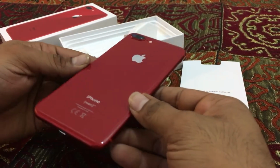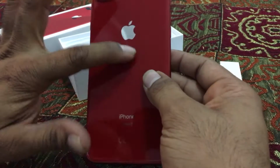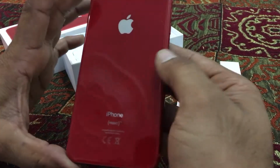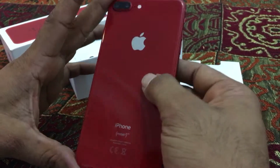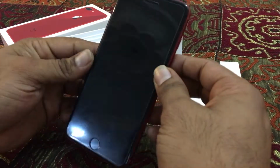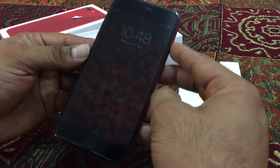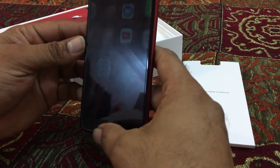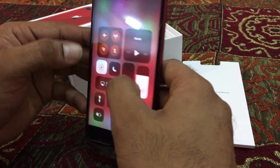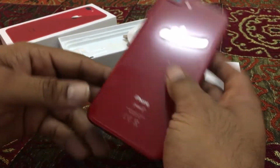As you can see, this is the Product Red, and it has a glass back, so the red is so vivid, you'll just love it. And see, the front is black. You cannot see the bezels until the phone is switched on, the screen is on. I think this is the best looking iPhone to date.